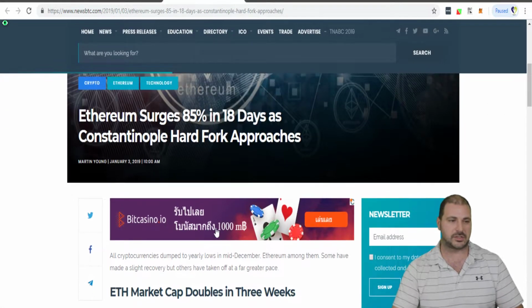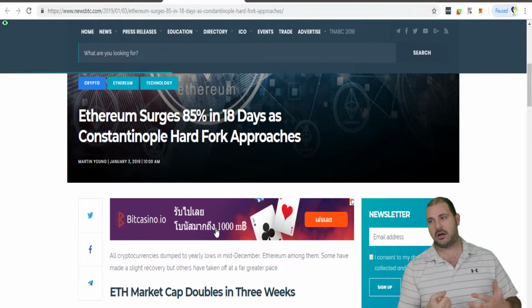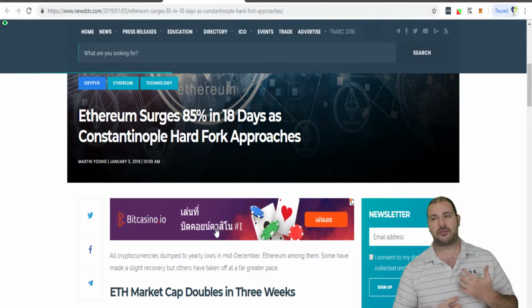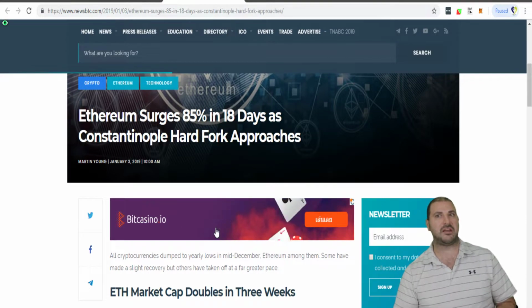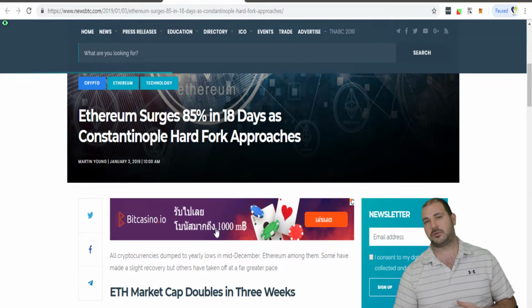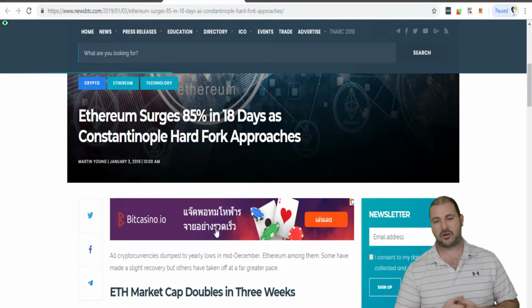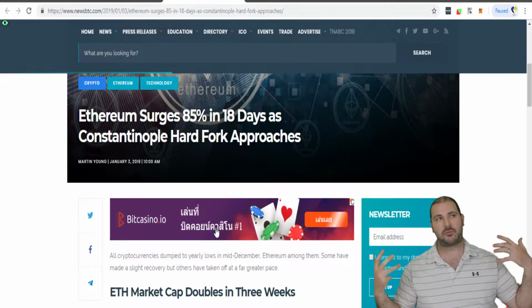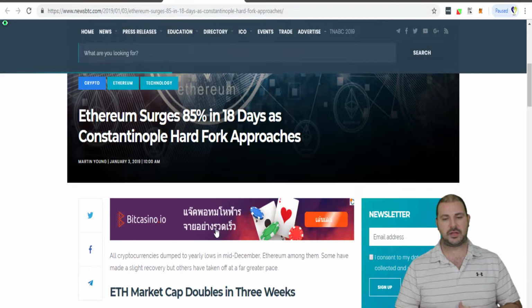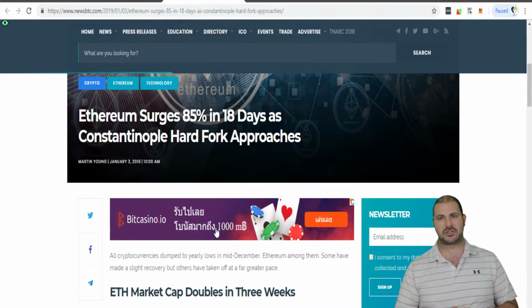So let's look at that. ETH has pumped 85% in 18 days. Now, why has that happened? Well, it's pretty simple. I always told everyone that when there's a hard fork, whales look to take advantage. And how do they do that? Very simply, before, when it was $85 and they knew that Constantinople was going to happen, it started to pump a little bit after that. Before this Ethereum hard fork was presented to everyone, I think on the 18th of December, it was really at $85 or something like that.